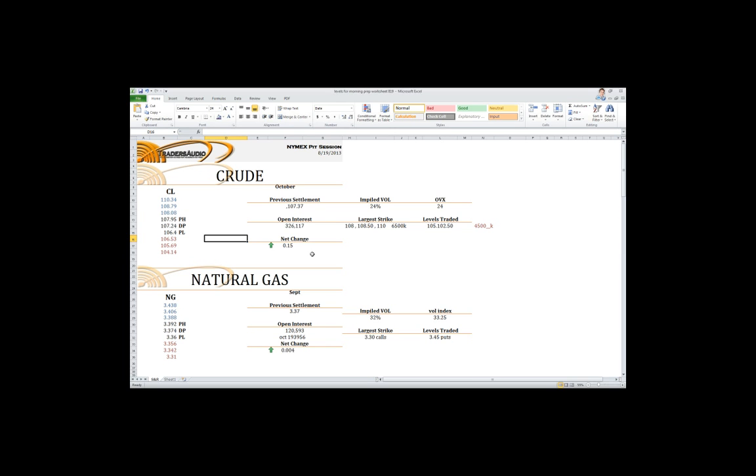Implied volatility this morning is holding steady and firm at 24%. The OVX settled the day on Friday at 24 even. Large strike levels that we're trading in the pit. Again, if we can get above that 108, then we will be very bullish, and we'll get up to that 110, even possibly exceeding past the 110.